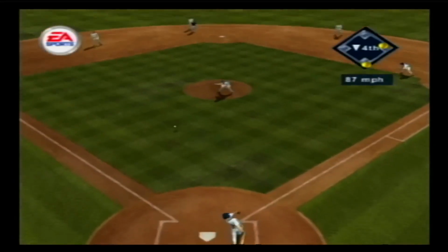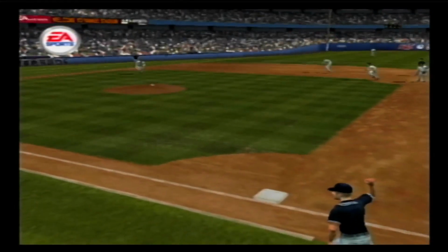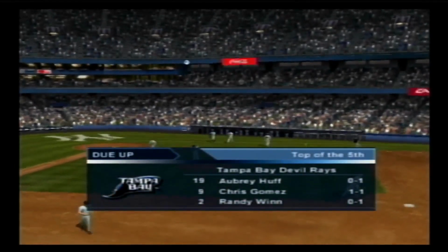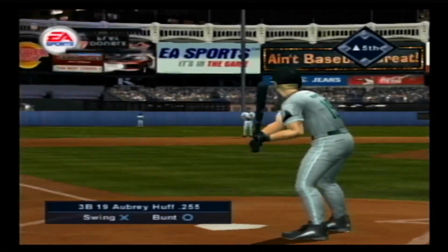And it's grounded up the middle. They turn the double play. Out number 3, inning over. In the top of the inning, it's a 1-1 tie. Stepping into the box to lead off the inning, Aubrey Huff.